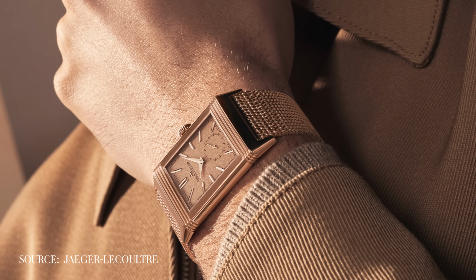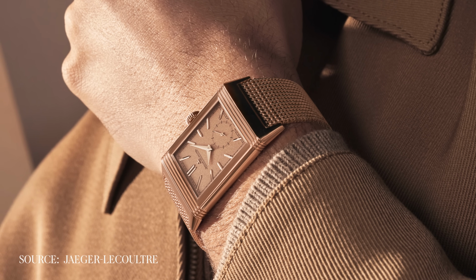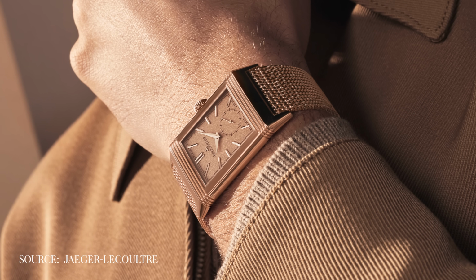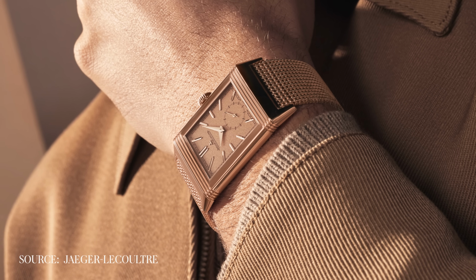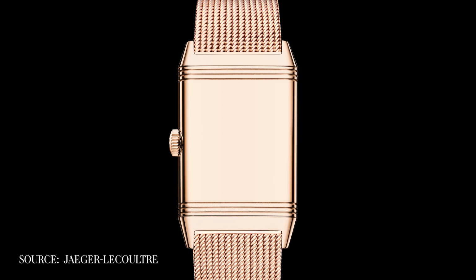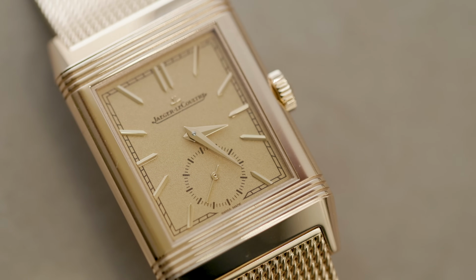This is not an integrated bracelet. This is not a sports watch in any sense, but it is a beautifully complete composition. I like the idea of the bracelet as the element that completes the watch rather than the piece that defines the watch. To me, this is the exclamation mark. Very well said. I like that statement a lot.